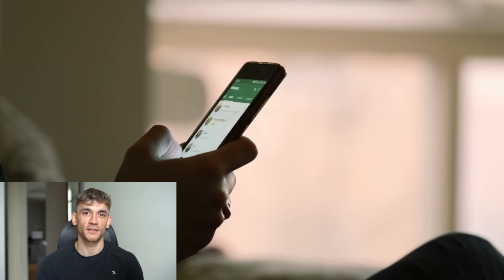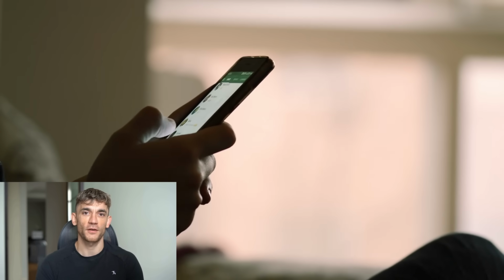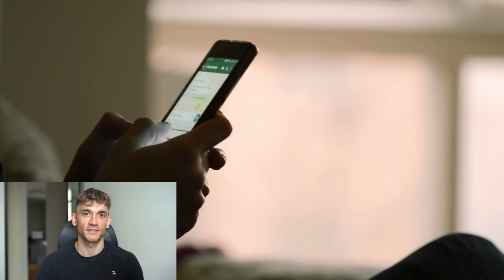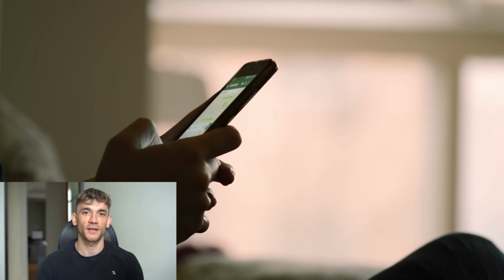So here's my advice. Go try it out right now. Don't wait. The free credits they're giving out might not last forever, and you want to get in while you can still experiment for free. Start simple. Try building something basic like a landing page or a simple game. Once you see how easy it is, then you can move on to more complex projects.